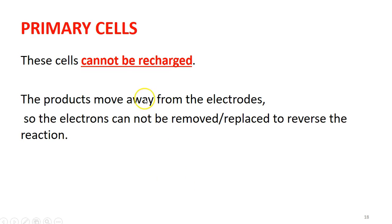So primary cells, these are batteries that can't be recharged. So you use them and then you throw them away. The reason that they can't be recharged is that the products, what you make, move away from the electrodes. So if the chemical has lost electrons and turned into some product that's lost its electrons, you can't add the electrons back to it if it's moved away from the electrodes, so you can't recharge it.